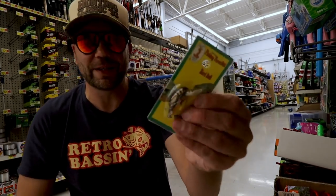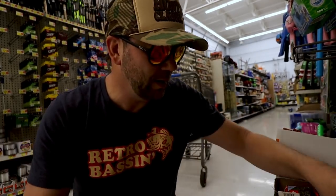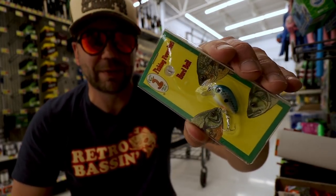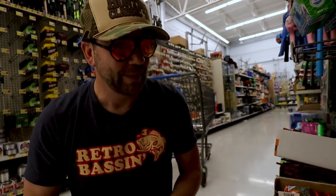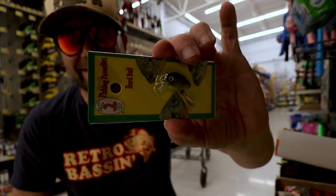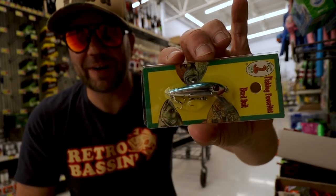So these hard baits, which resemble, well, an old Rebel Wee Crawl. What else do we have? There's a little lima bean lure. What is that called? Is that the Tad Polly from Rebel as well? Looks like a little mini minnow. Anything else in here of interest? Another little baby bass colored Tad Polly style lure. Ooh yeah, nice little micro minnow.